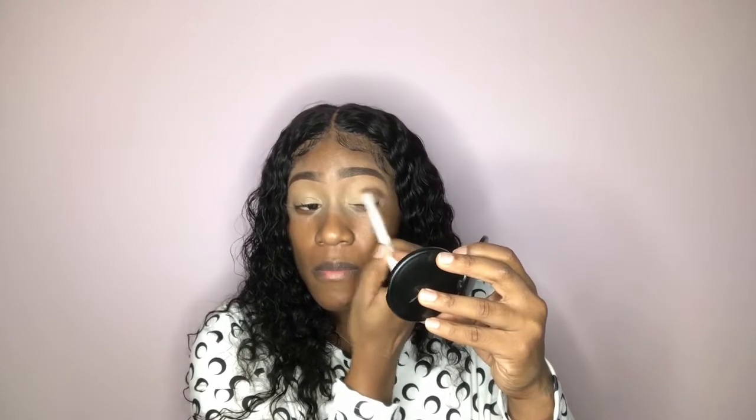I am gonna go into the darkest one out of this palette, and it's called Calvary. Yeah, that one's dark. Tap the excess of the color off, and we're gonna go right in our crease and just keep that right there. It's so perfect because it's a crease brush, so it's gonna keep you in your crease right where you need to be. And all you have to do is circular motions. I want this color to be really deep and rich.